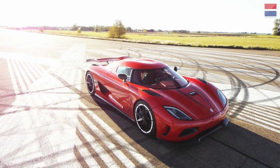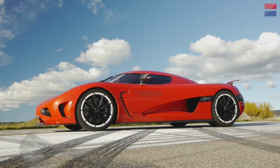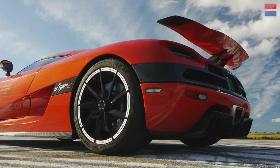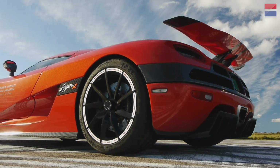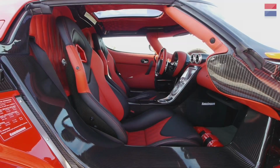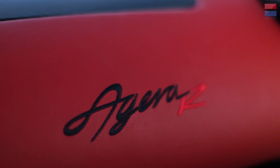Maybe it will be this, the Koenigsegg Agera R, a low, wide but relatively small supercar, not much longer than the tiny McLaren F1. It's got an incredibly stiff carbon fibre tub and an all-up weight of 1,430 kilos or 3,163 pounds. It is a spectacular piece of sculpture.